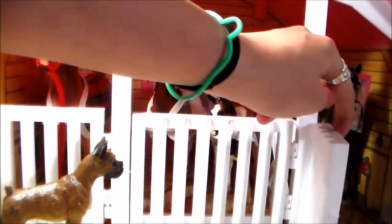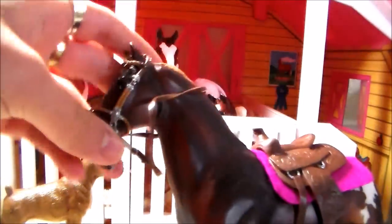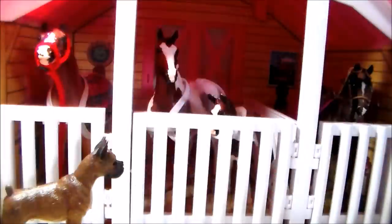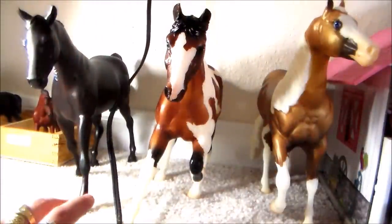Something new has happened to her. That doesn't sound like a good thing, but she's just gotten some new tack. It's a Western thing going on here. So that's the only thing that's changed here, is our horse has gotten some tack, but nothing too drastic.